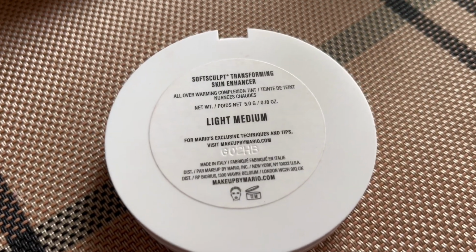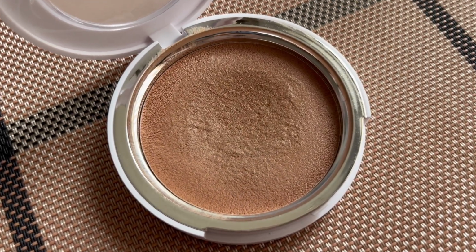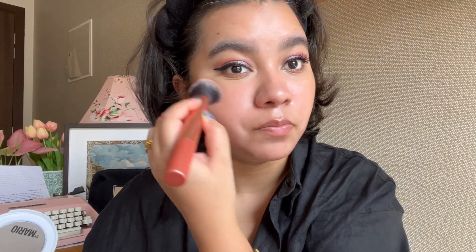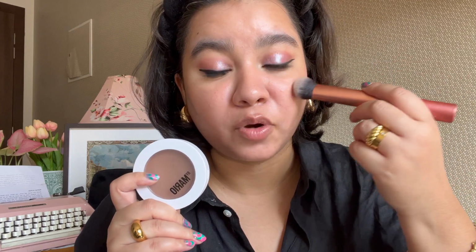I've used a fair amount of drugstore bronzers in my life, and they've been really good. The affordable ones are amazing, but this just has a touch of elegance, just a little something special and extra. In my opinion, I do believe that this product belongs in that luxury or high-end makeup category.